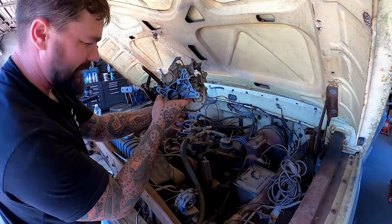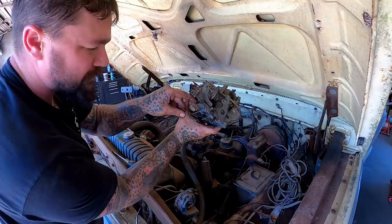Yeah, at least we got her off. Oh hell, there's some type of mixture screw in there. Can't even see from dirt daubers.